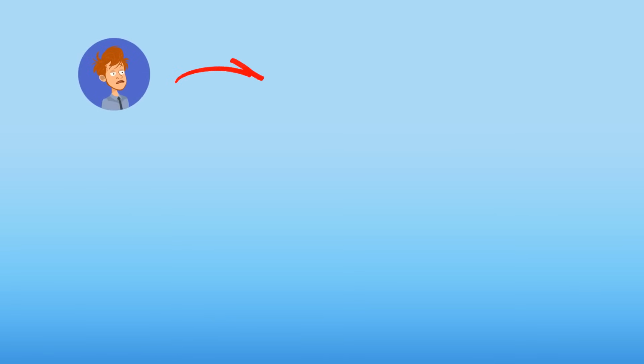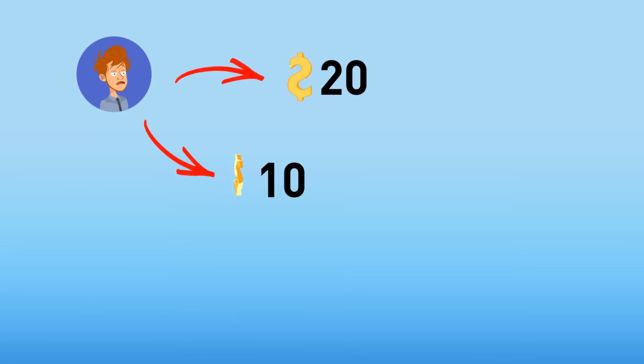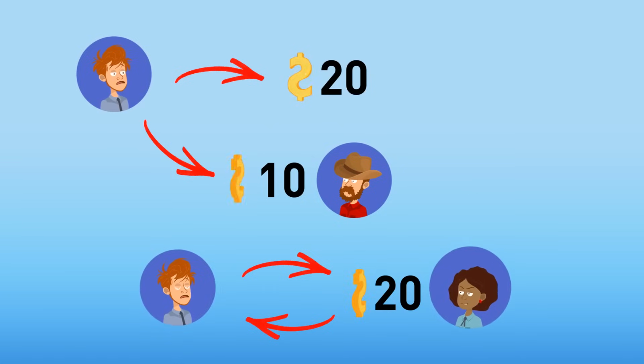Jack lost $20. He gave $10 as a change, and the hat cost $10. You don't need to count $20 he gave back to Ellen. He took that money first and then gave it back, which makes it 0 loss for him.